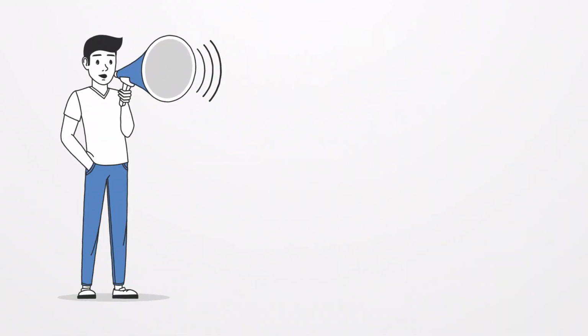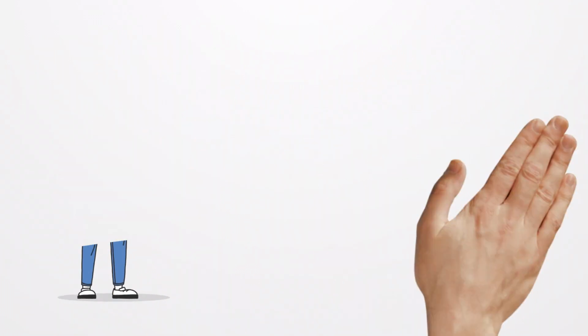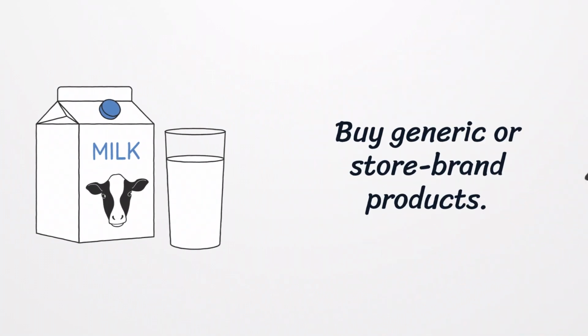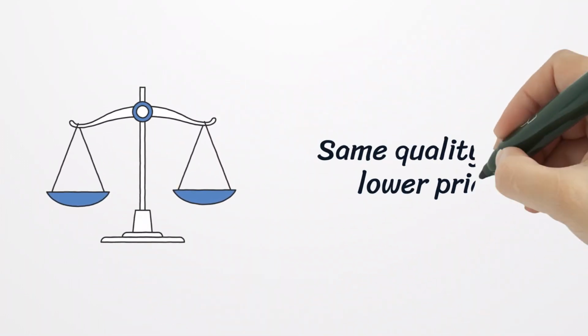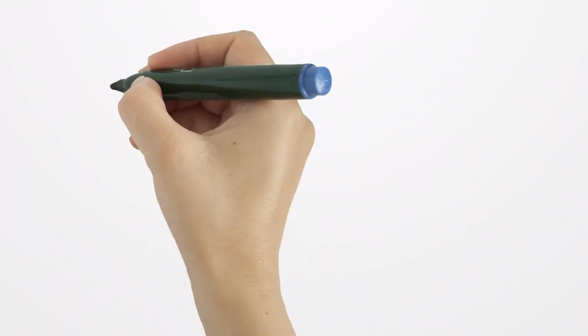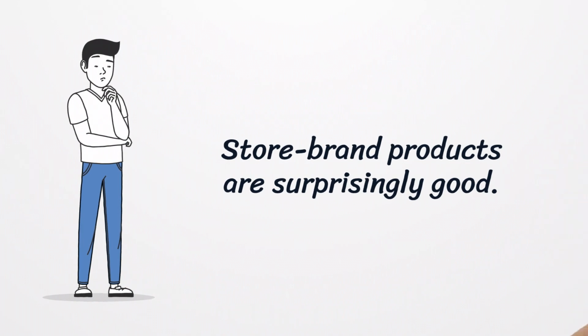The second tip on the list is to buy generic or store brand products more often. Another way to save money on groceries is to buy generic or store brand products instead of name brand items. Often, these products are of the same quality, but are much cheaper. This means a better price-quality ratio. Don't be afraid to try store brand products, you might be surprised at how good they are.